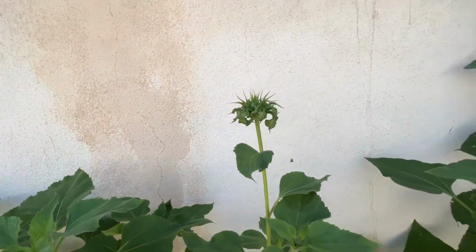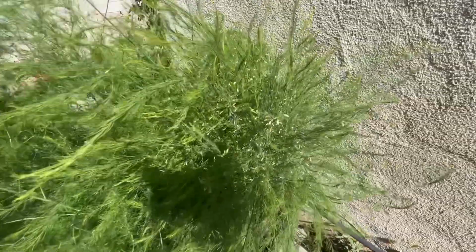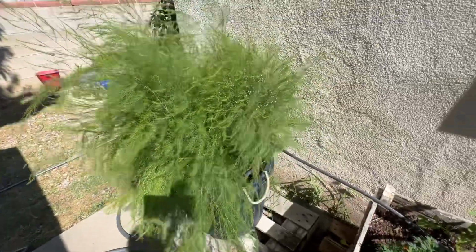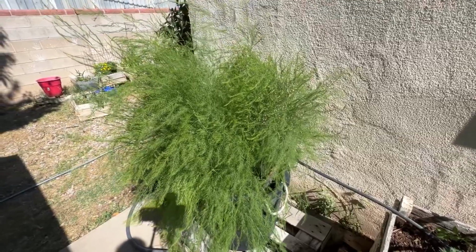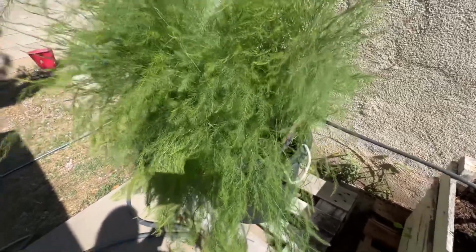Look at that. Well, guys, here's my asparagus. That seed is cracking. This is just amazing. If you can get asparagus to grow, you'll have asparagus for years to come. And this one definitely likes this spot. It likes this pot. So yeah.